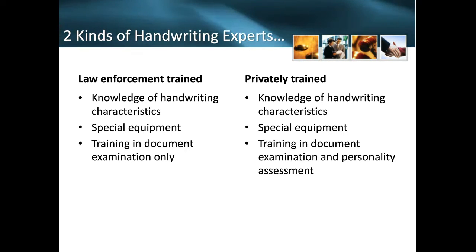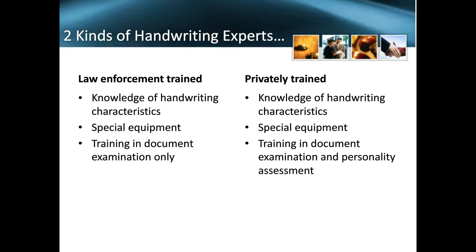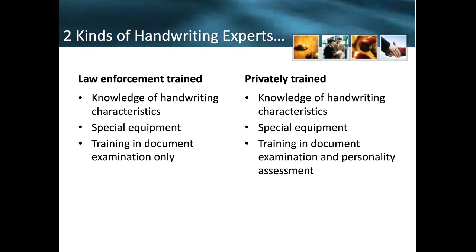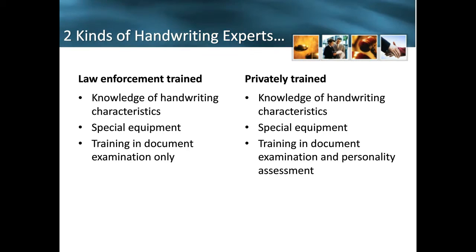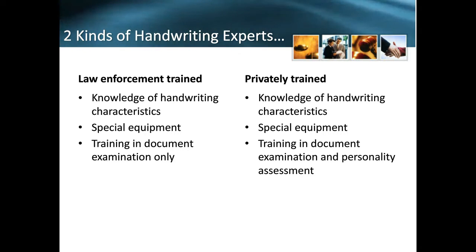Unfortunately, the privately trained experts have had a lot of challenges from the law enforcement trained ones, because they believe that they are the only ones who are qualified, and they often challenge private examiners as not being trained. But the fact is that hasn't worked in court, and we do receive very similar training. In fact, the Secret Service has a training program in handwriting authentication, and in their bibliography, they mention an old book by a man named Robert Sohus titled Experiments in Handwriting.